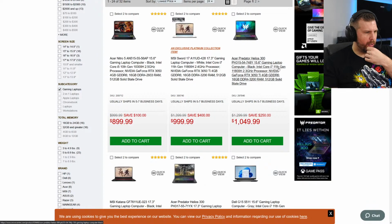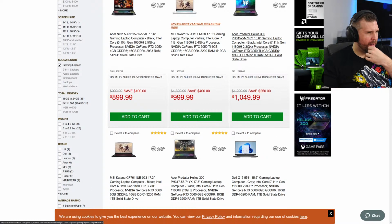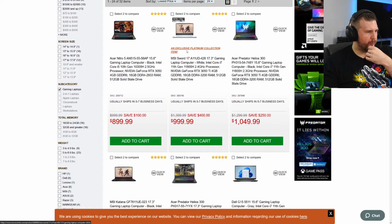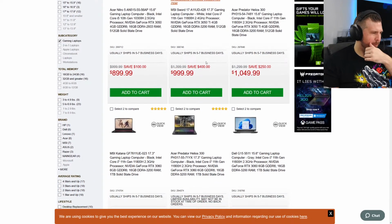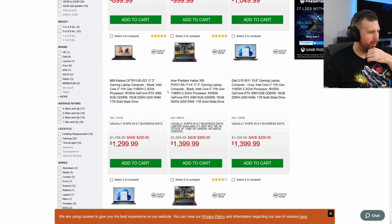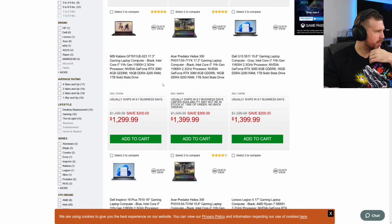Helios 300, 11800H, 3050 Ti. Eh, not amazing. It's okay. $50 more expensive than this one, and I think this one has the same specs. So go with this one. If I give this one a one thumbs up, I would give this one a sideways thumbs, because when you're getting into the budget models, every $50 is a pretty noticeable bump in price.